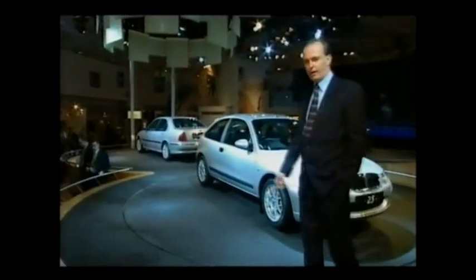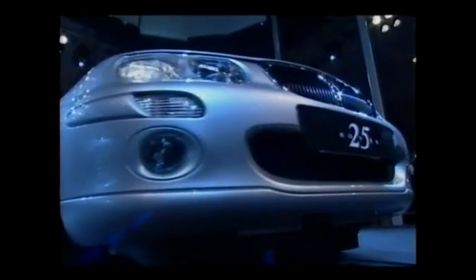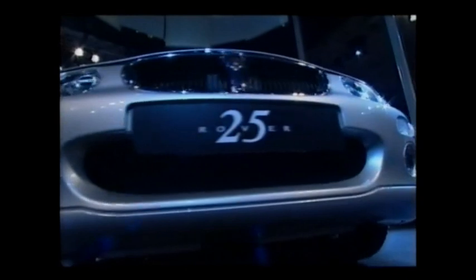Let's kick off with the home team. Rover are debuting their new 25 and 45, which are facelifts of the old 200 and 400 models. On sale from next month, the new 25 has revised suspension, 15,000-mile service intervals, a 3-year warranty, and a smart new Rover 75 type schnozzer.